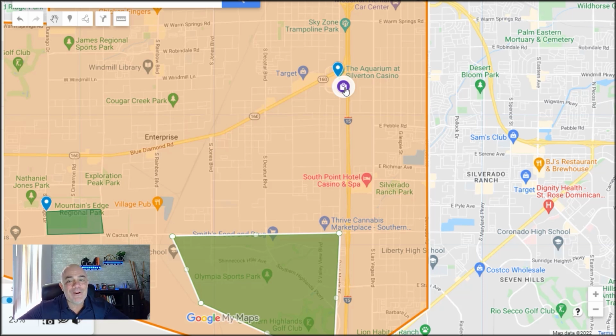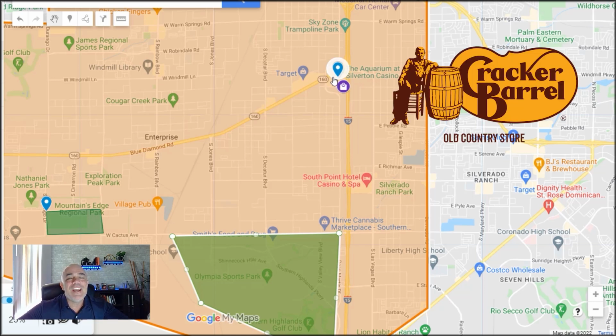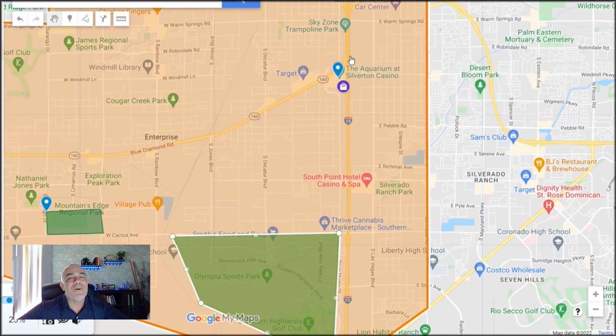You can go there. I know my little one loves the aquarium. She is a sucker for that mermaid, and she will sit there and watch that mermaid for an hour. Just a fantastic place to go. On a side note, this is where our only Cracker Barrel is in the city. So that's also on the Silverton property as well.